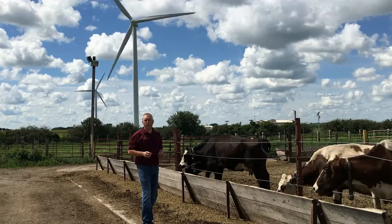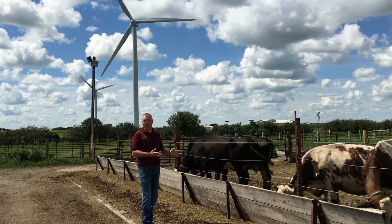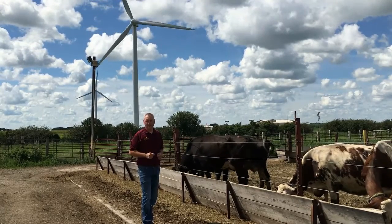There's many different ways that we can reduce flies, but we're trying to explore many different methods, and one is genetics to help control the fly population in our organic herd.